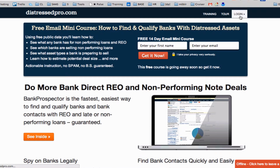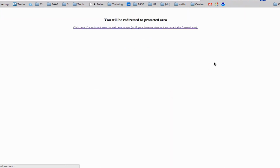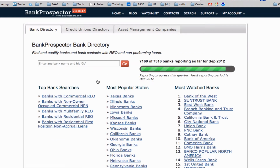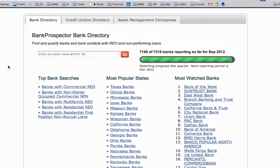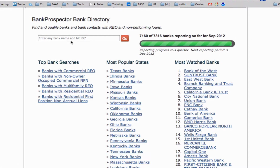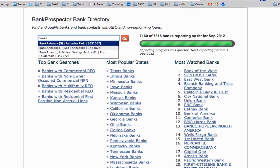So when you first log in, you're going to be brought to a different page than what you'd normally have, and this is where we're going to start off. We're doing a few different things here. Over here on the right, we've got a meter that shows you how many banks we've parsed into the database for the current quarter. On the left over here, you can still search for banks by name.